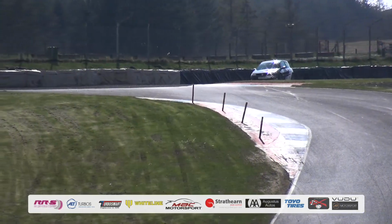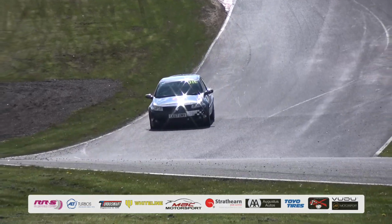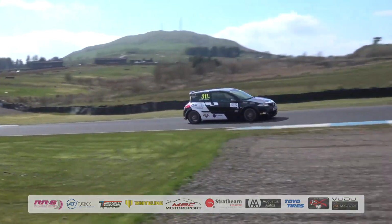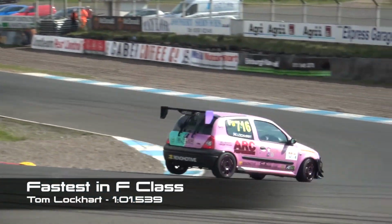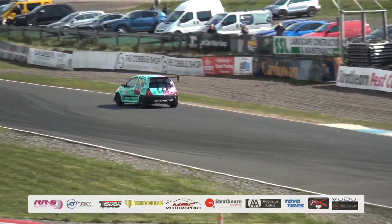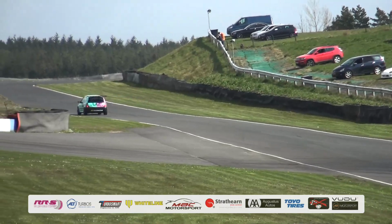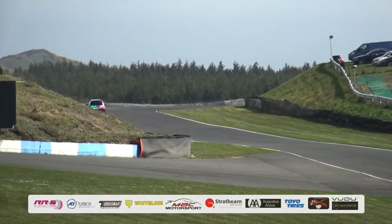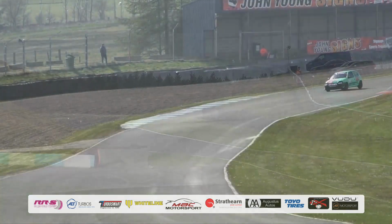Steve Sadler was another Racing Awareness Scotland driver in 311, and he was in the Renault Megane F1 spec car. Steve flew in from America just for this event and he managed a 101.995. But taking the victory in Class F, car 716, it was Tom Lockhart in his trusty Renault Clio 172, a 101.539, half a second ahead of Stephen Sadler.